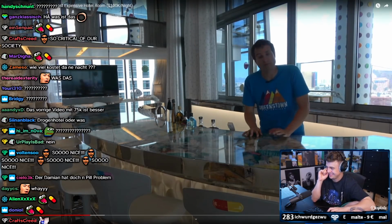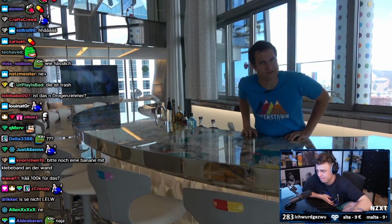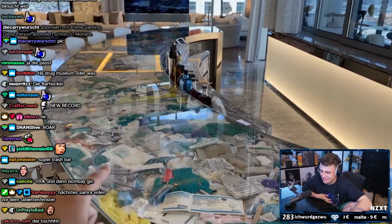Yes, this hotel room has a bar, and I can tell you right now that your hotel room doesn't. But take a look at the top of this bar. It's medical waste.